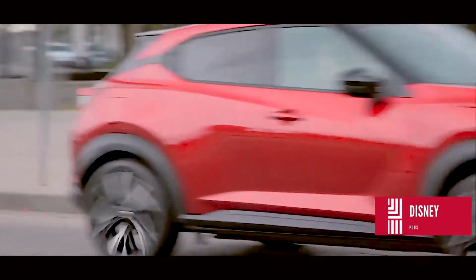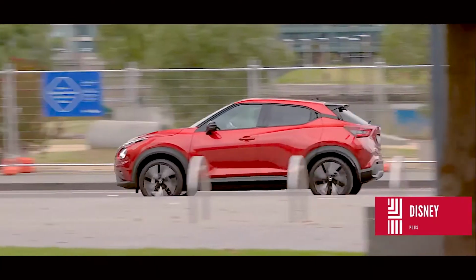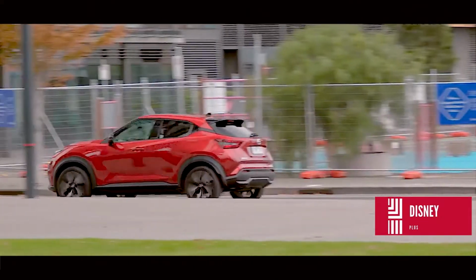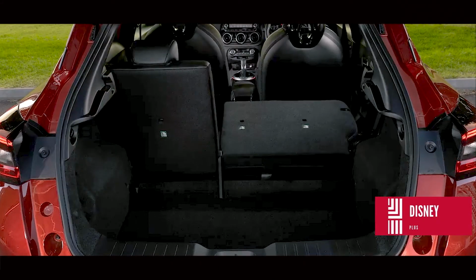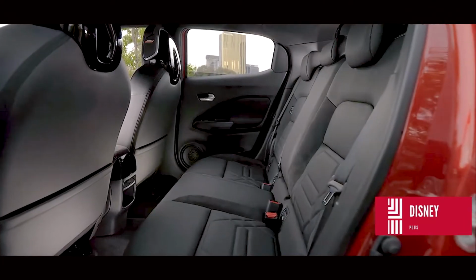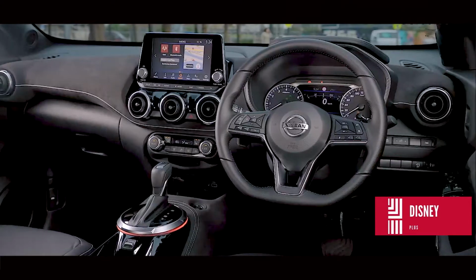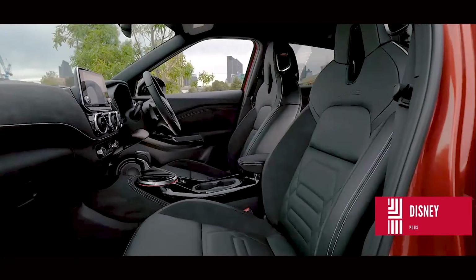Now the 2020 Nissan Juke is here, and it's Nissan's first attempt at a new-gen Juke. There's a passing resemblance between new and old, but this car not only wears a fresh face, but beneath the skin there's a new chassis, new safety, new electronics, and a new engine, ensuring every aspect of the car is up to date for a modern audience.